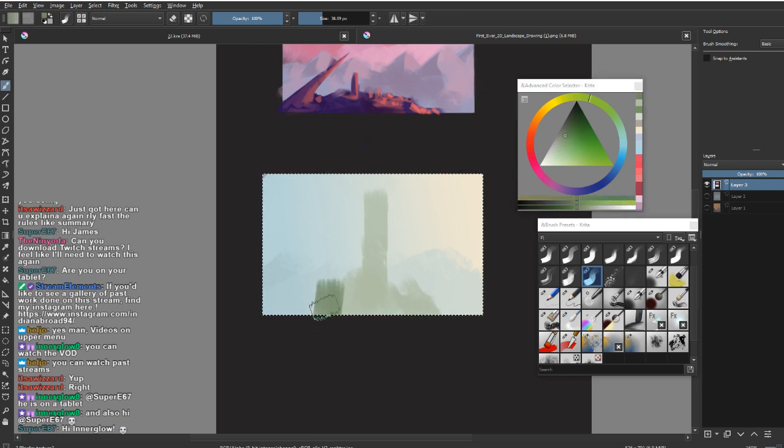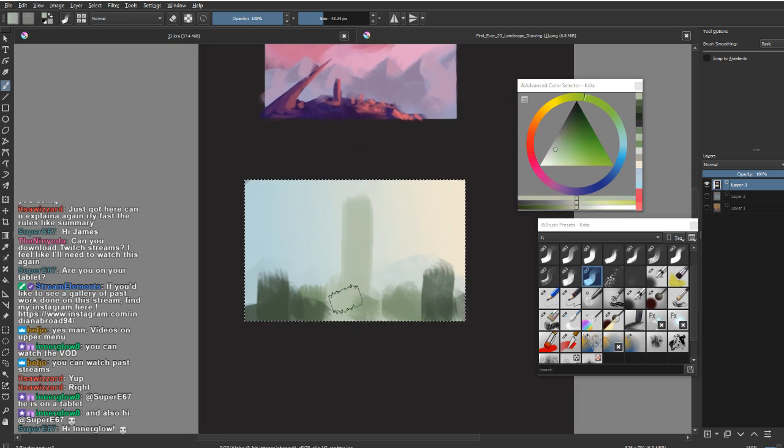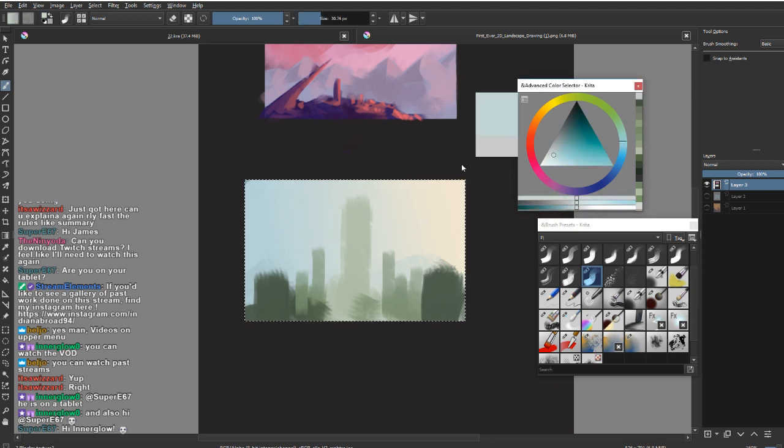Then we'll have things going closer to the viewer, things really close to the viewer. Sort of idea. So I established some local colors, some local values right there. Things are nicely strongly there. So once we establish this, I'll even throw in some clouds over here in the background really quickly.